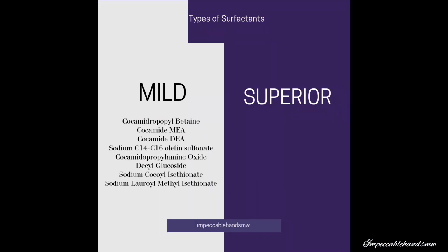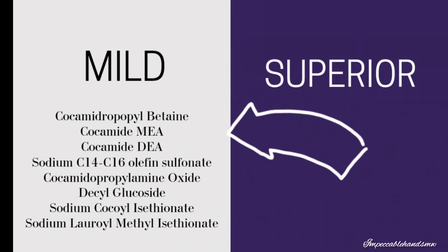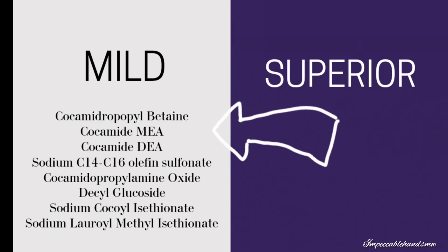We have the superior surfactants and then we have the mild surfactants. Now in a moisturizing sulfate-free shampoo, you're going to find lots and lots of mild surfactants because when you wash with such a shampoo, your hair is going to be clean, frizz-free, and very soft to manage. So when you're making up a product list for you to go and buy, make sure that the number one shampoo to put on your list is a moisturizing sulfate-free shampoo.